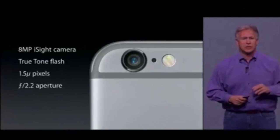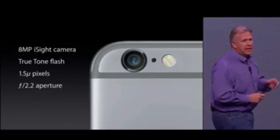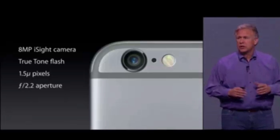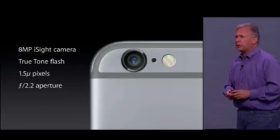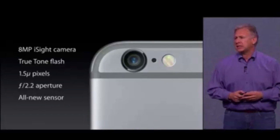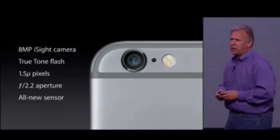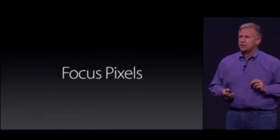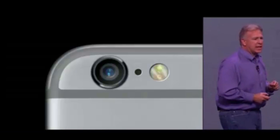And he and all of us will take even better photos with the iPhone 6 and the 6 Plus because there's an all-new iSight camera in it. It's an 8-megapixel iSight camera. It has Apple's innovative True Tone flash. There's 1.5 micron pixels. Has a fast 2.2 aperture, but most importantly, there's a new generation iSight sensor in it to take better photos. It's packed with some cool technologies. Let me just tell you one. It's called Focus Pixels. What are those? Let's look inside at the sensor inside the iSight camera.